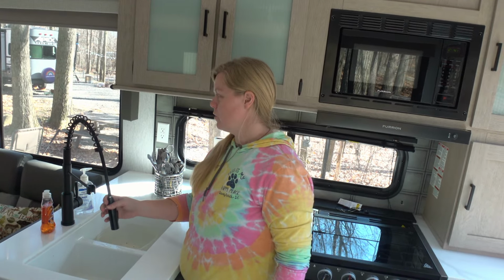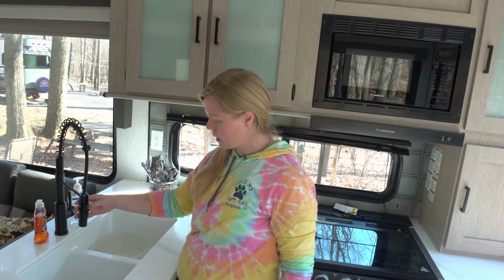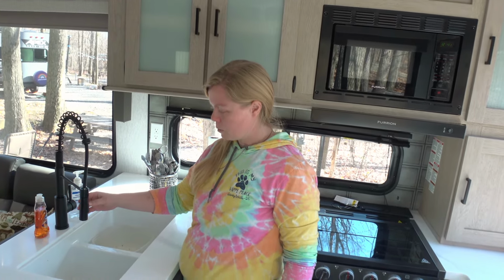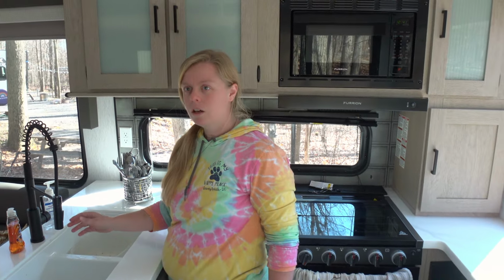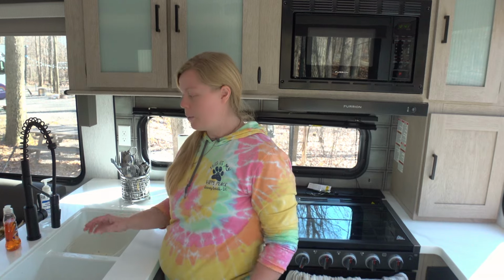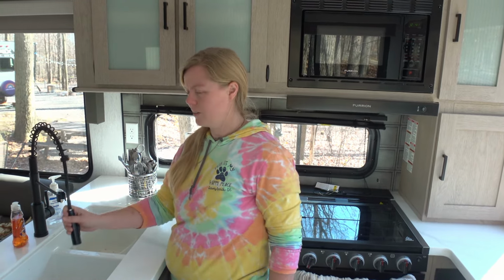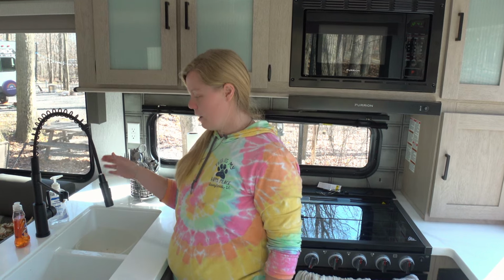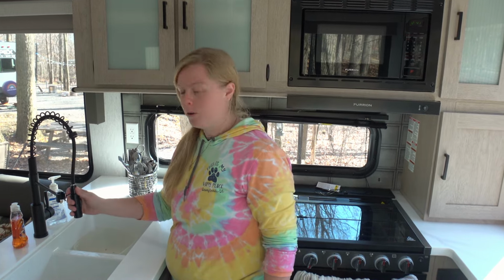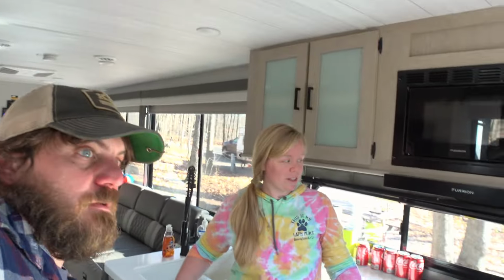This is interesting. I haven't decided if I like it or not, but it is nice because you can change the spray to either one stream or like a bunch of them. I don't know what the word is. There's a word for that, but I like that part. But I don't know how I feel about the hose thing. If you forget, then it's gonna spray, because I did that once. Yeah, I don't know. That's the kitchen. It's a really nice kitchen.